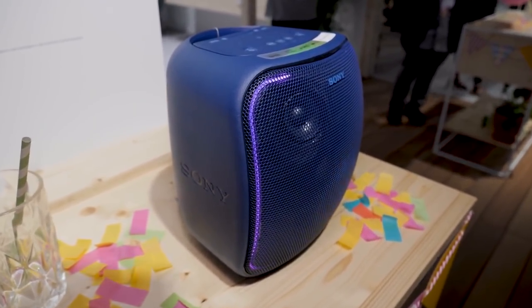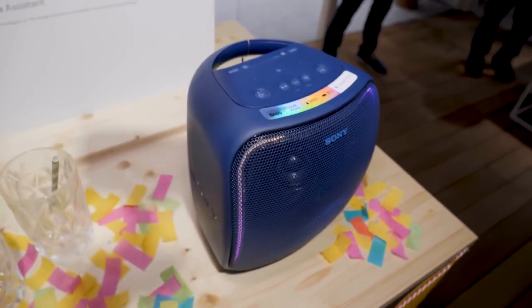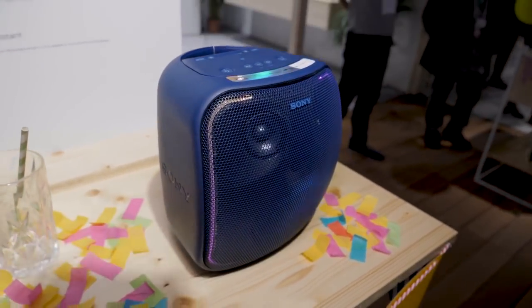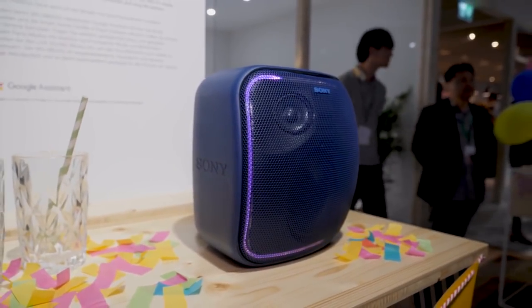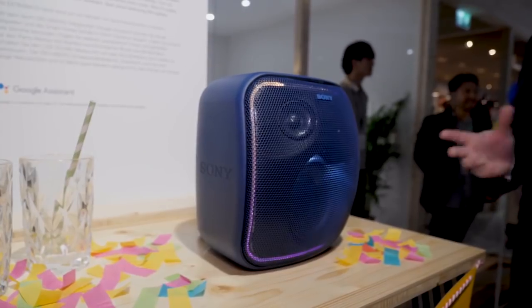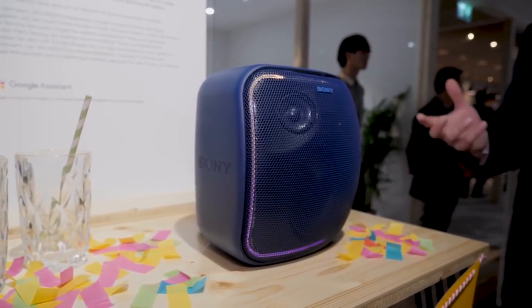The speaker retails for $300, which is kind of pricey for a portable speaker of this type, but it does feature the Google Assistant, so it's a fully functional Google Assistant speaker. If you're looking for a portable speaker that you can take out to the sand and the surf, you can wash it right off thanks to its dustproof and waterproof characteristics. 16-hour battery life. I mean, this is a great little party speaker to take on the go.